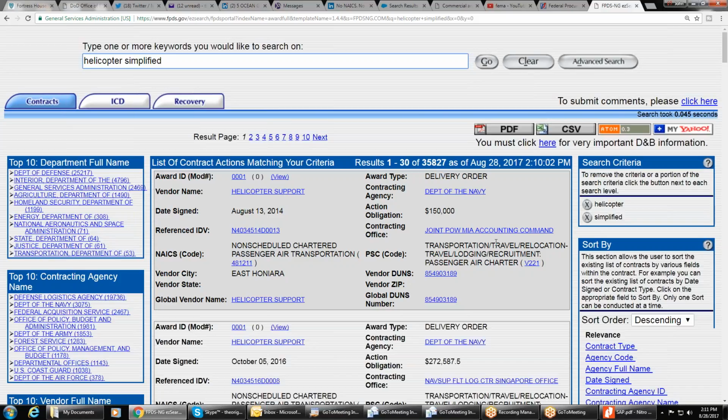So FEMA doesn't do that much anymore. Most of their purchases are through simplified acquisitions because they can make a simplified acquisition three things without putting it out for bid. Number one, without getting a second quote. The rule of two is not mandatory on simplified acquisition. So if they reach out to you and there's no one else within 100 miles that does what you can do, they can't get a second quote.